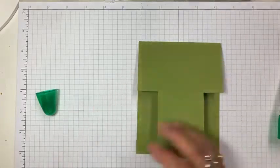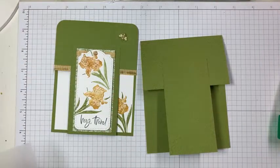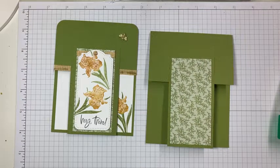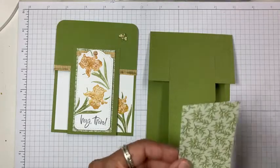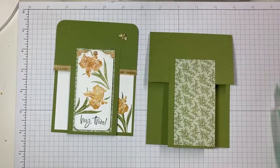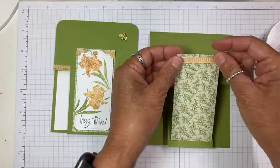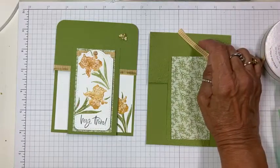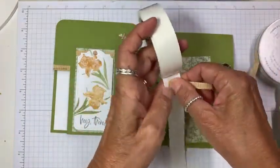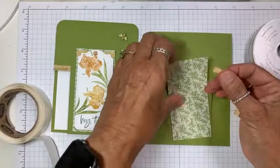Okay. Now we can dress this up with the Designer Series paper that you also can earn. It's part of the $100 earning with a celebration item. And this is where I'm going to place my ribbon. I'm using this yellow checked ribbon, and honestly, I didn't look. I should have to see. I don't know if it's still available or not, but you can use whatever ribbon you have or a ribbon that will coordinate with the image that you stamp. So I'm putting a mini glue dot down.